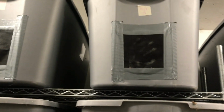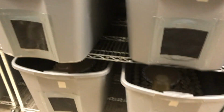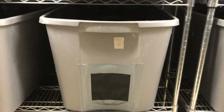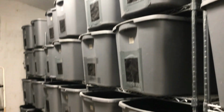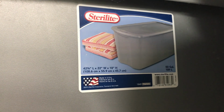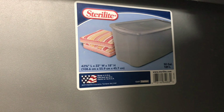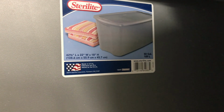I'm going to show you what we use for the bins. So these bins are 50-gallon Sterlite bins that I bought at Walmart that I think Sterlite discontinued this exact design maybe a year ago or so. So you can't get ones that look just like this, but you can get 50-gallon bins that are similar enough. This one still has a sticker on it, so let me see. These are the dimensions. So 50 gal, which is 189 liters, almost 43 inches high, 22 inches wide, and 18 inches tall. So those are what we use.